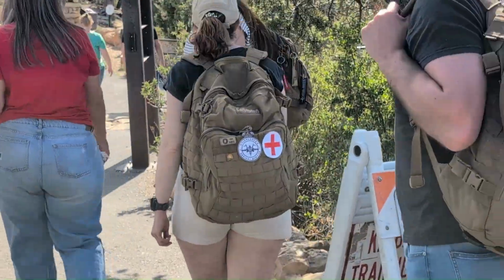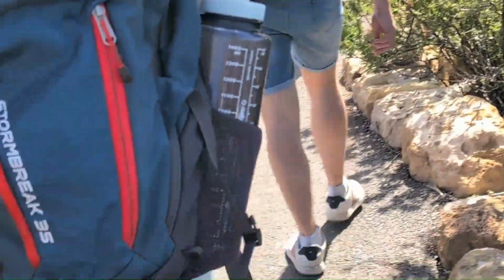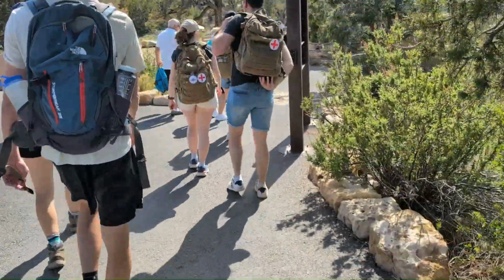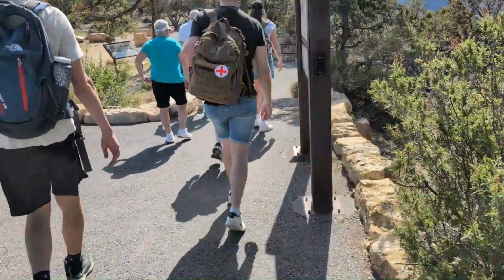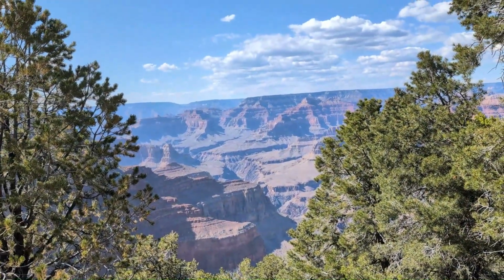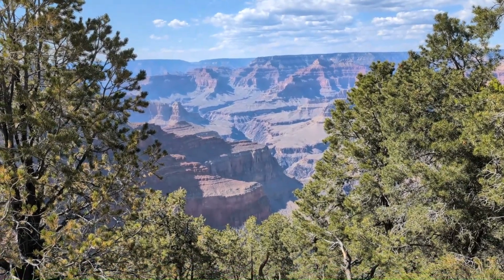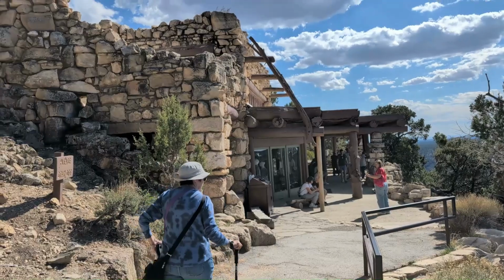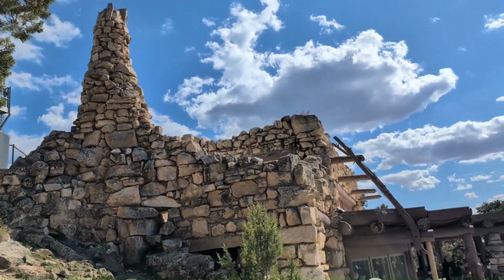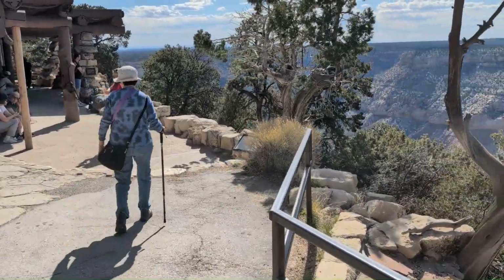From here we have to circle back eastward, which is where lunch will be waiting. Thanks be to God. I'm starving. Hermit's Rest. Well, they've got a curio shop here. I'm sure we'll find something we need.